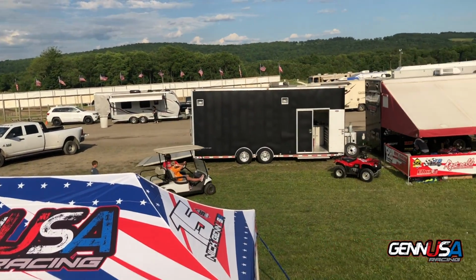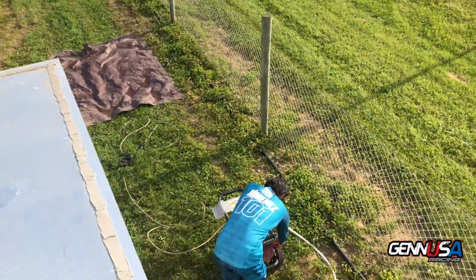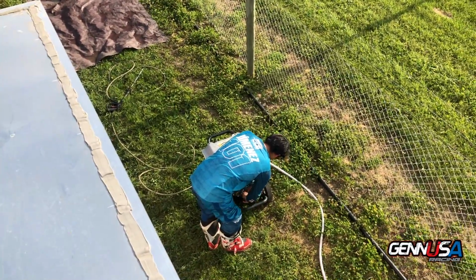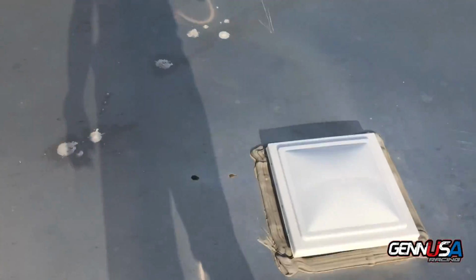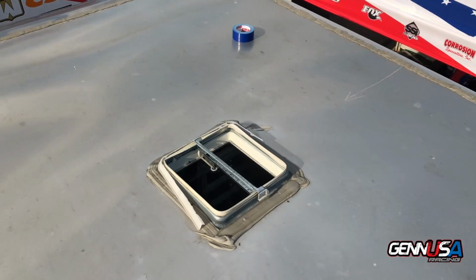Friday practice is over. Caesar's here washing his quad. Just got done. I don't know what he's power washing now. But you know what I'm up here for? This. Trailer roof blew off. It's always something.